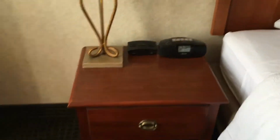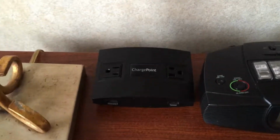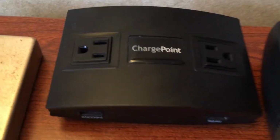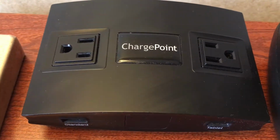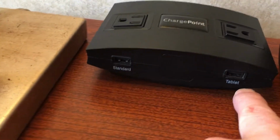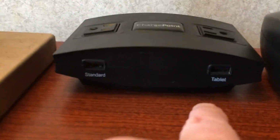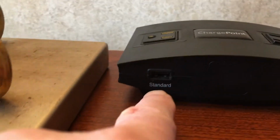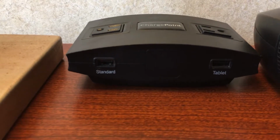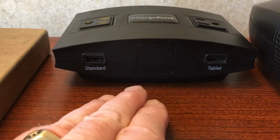Aha, there is. So over here, we have the charge point. We see that quite a bit in hotels. We have the charge point, which has the 2 outlets and the 2 USB. Now you'll notice this says tablet and standard. And the only thing that's different with those is the amperage. I believe that's something like 2.4 and that's like a 5 amp.